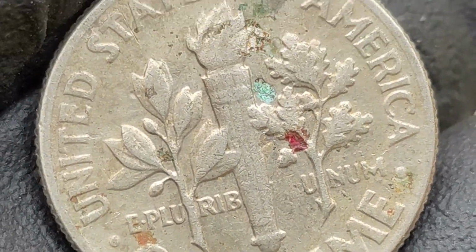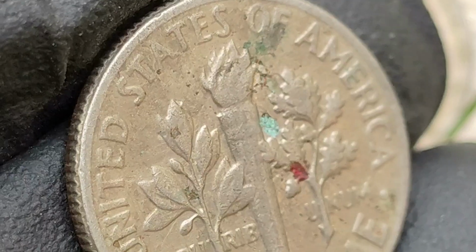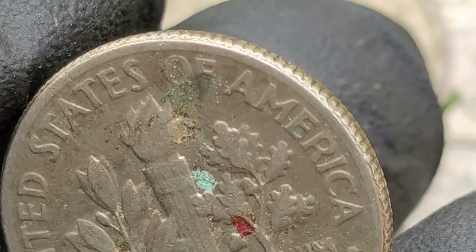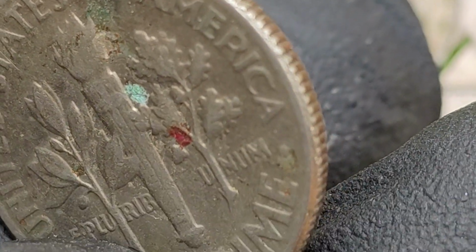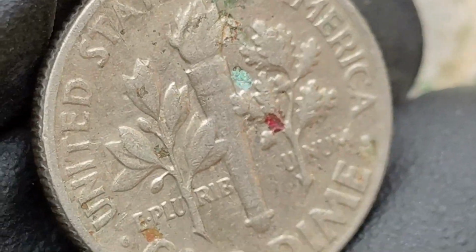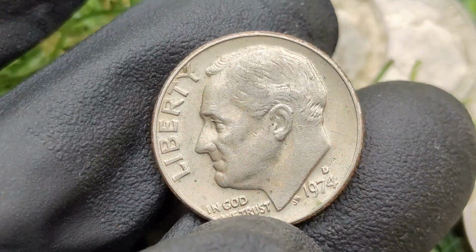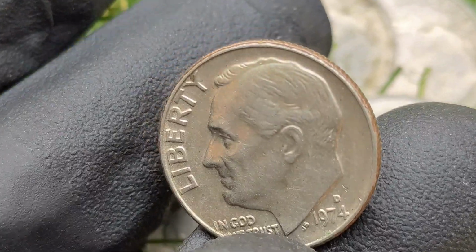Historical context. The Roosevelt dime was first issued in 1946, following the death of President Franklin D. Roosevelt, who played a key role in founding the March of Dimes, a campaign to fight polio. The coin's design has remained largely unchanged since its introduction, with only minor updates to improve its detail over time.